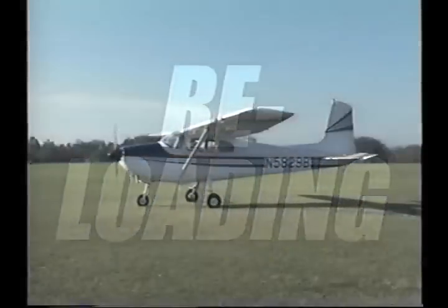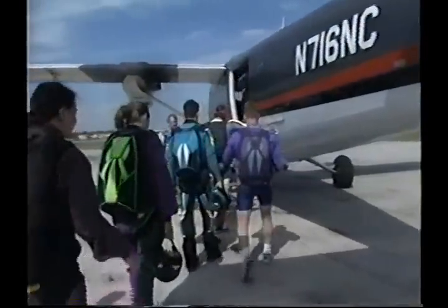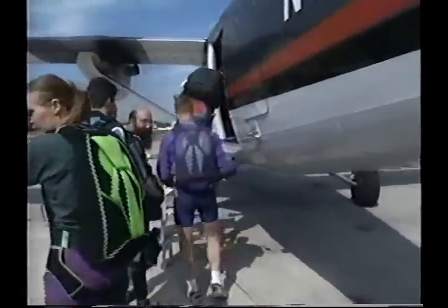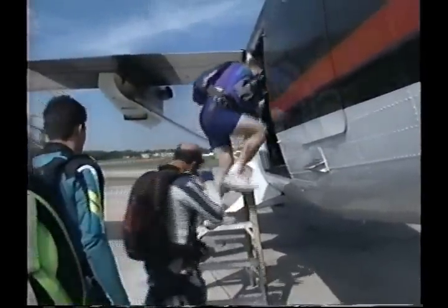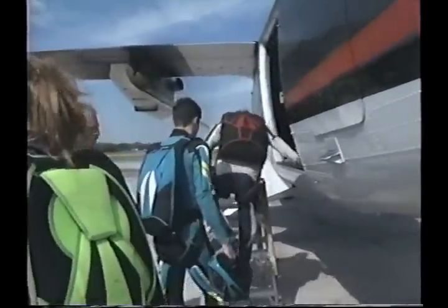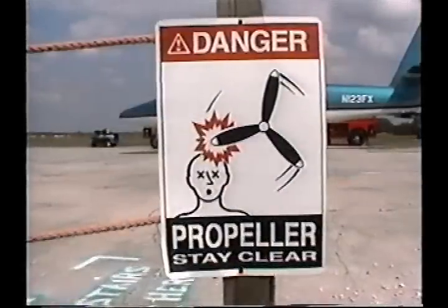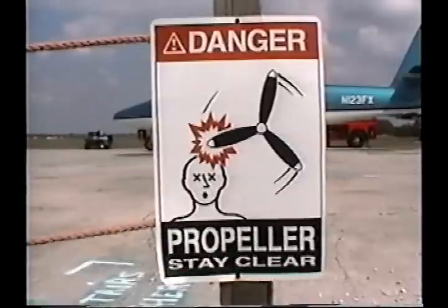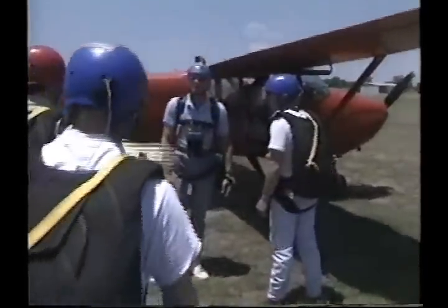Reloading. To reduce the potential for propeller strikes, it is best to shut down the aircraft prior to reboarding. However, to limit start cycle and engine wear problems, many drop zones prefer to keep engines running, particularly at high volume locations. This can be safely done if deliberate safety measures are in place to prevent anyone from wandering into turning propellers. Remember that many first-time jumpers and observers may have never been around an aircraft before.